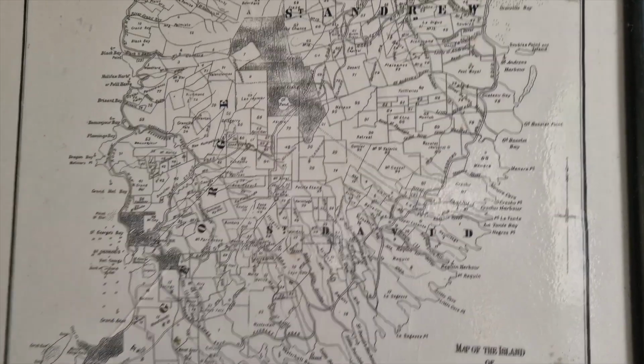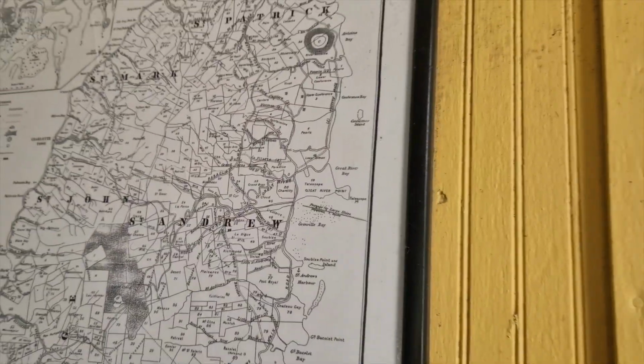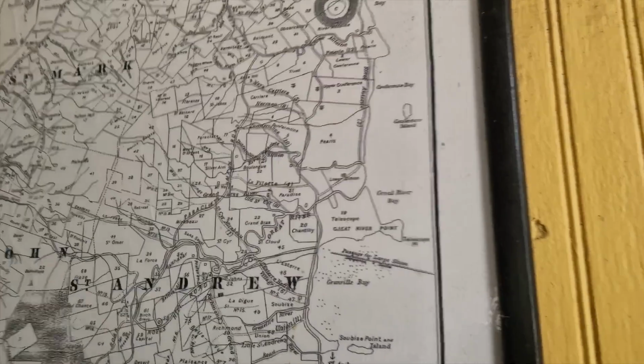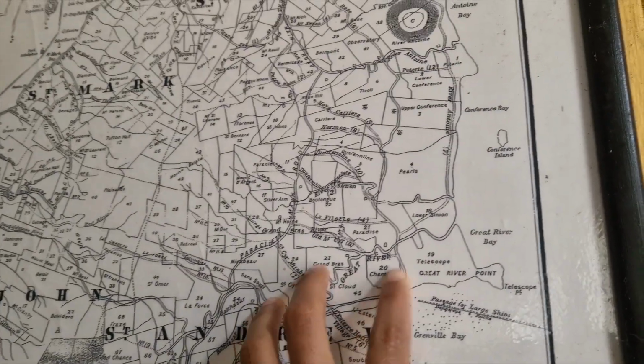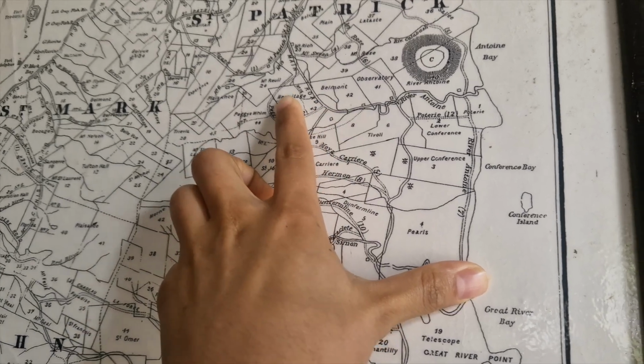So we're on this thing, this is Belmont Estate now. Do you sign it? With some Patrick, so. Paul's Belmont Hermitage, so somewhere here.